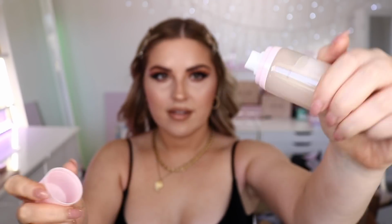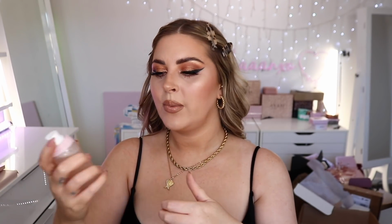In the dark, you can kind of see. And then to finish off, we have their Glow Recipe Watermelon Glow Ultra Fine Mist, which you can use just for skincare, or you can use it on top of your makeup, it says, to refresh and set. But yeah, it's just super hydrating, it says. Oh my god, the packaging's so random. Why is it upside down? Is it so that you store it that way? I don't know.